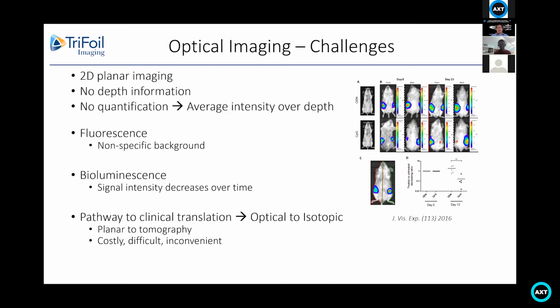So, as you guys are probably aware of, preaching to the choir, but there is a time dependency on the signal intensity, and you need to find the optimal imaging window, and it's also one snapshot within a dynamic process that could change metabolically from different animals. So there's a lot of moving parts that come into play with these different imaging types.